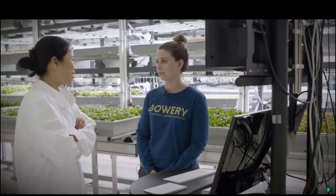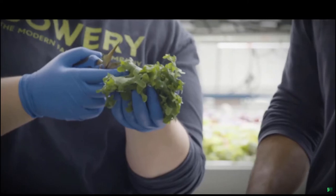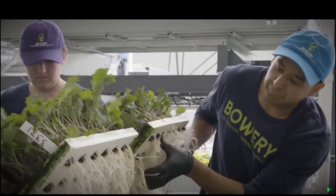Do you ever, like, rebel against the computer's orders? Once in a while, if we're trying to do a little experiment of our own, I'd be like, okay, is this system telling us the correct thing? Most of the time it is. All the time it's right.